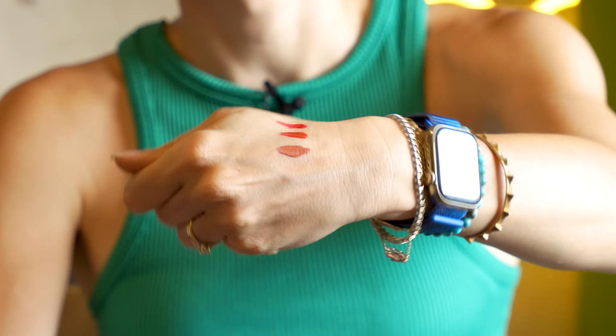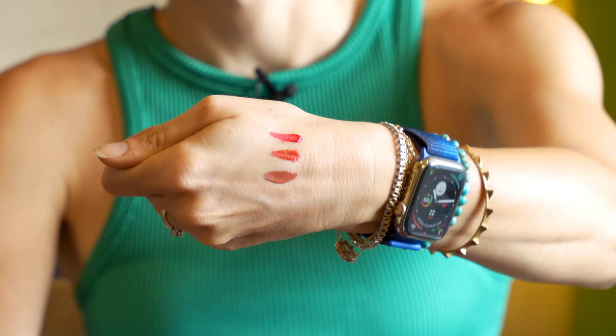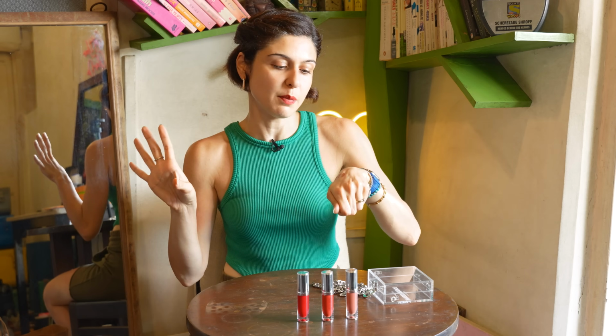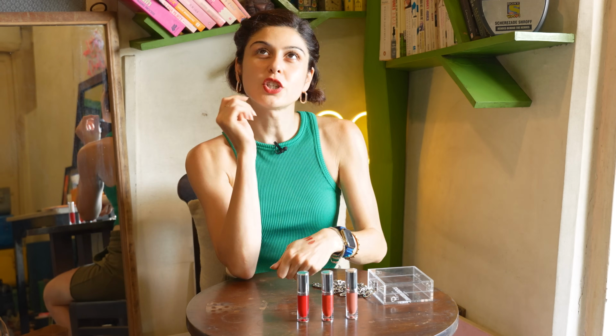So these are the 3 shades that I currently have, and I have the pink one that I've used already. Let me know if you guys want more detailed first impressions on this, or should I do an updated favorite lipsticks? Let me know in the comments.